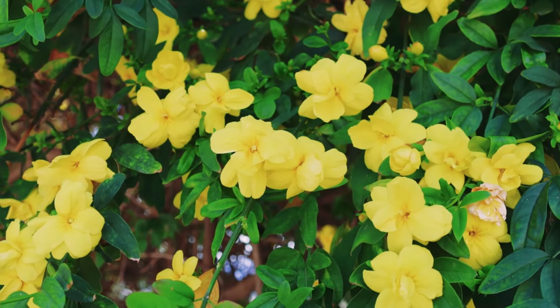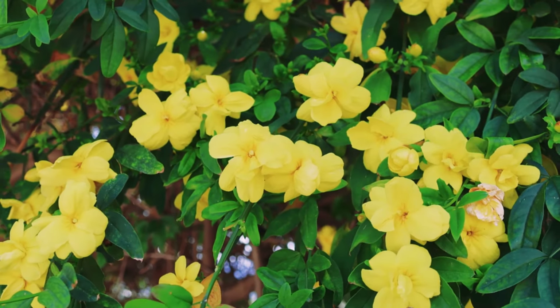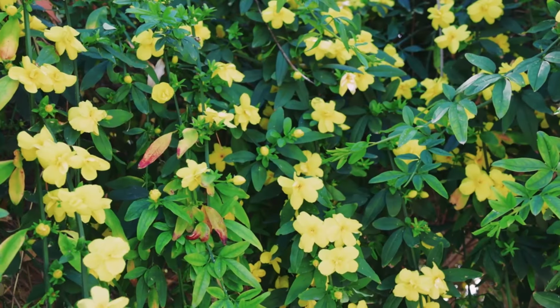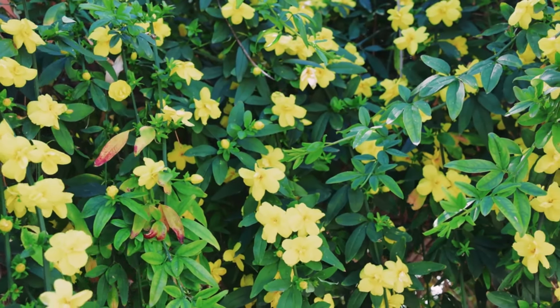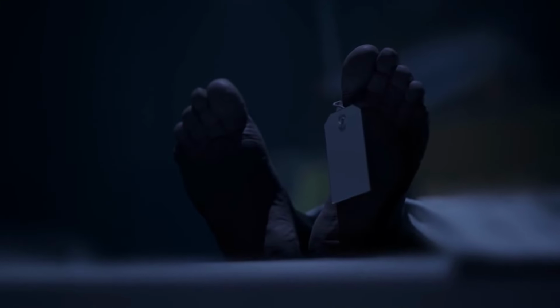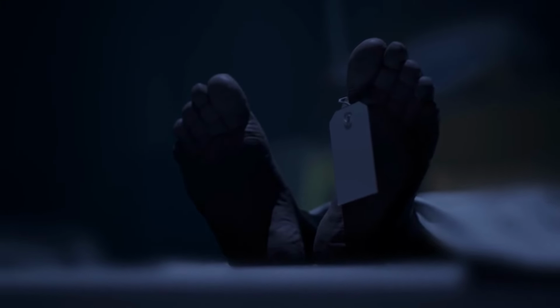Yellow jessamine. Yellow jessamine, or Carolina jessamine, is the state flower of South Carolina. Despite its recognition, it isn't a human-friendly bloom. Almost every part of this plant is highly poisonous, and eating a few flowers or roots can kill humans due to its high concentration of alkaloids.